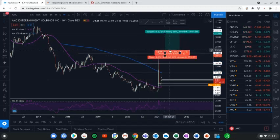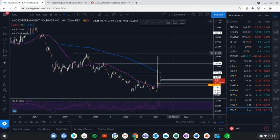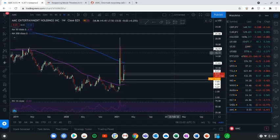But I think that is the long-term play on AMC, and these are all of the take profit zones that you would be hitting as this goes up. And I think with the bullish news of reopening of theaters, with reopening of states, we are going to see huge gains on AMC stock. But I think that's all I have for today.